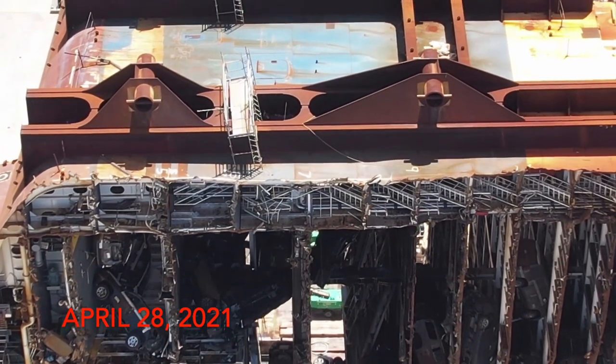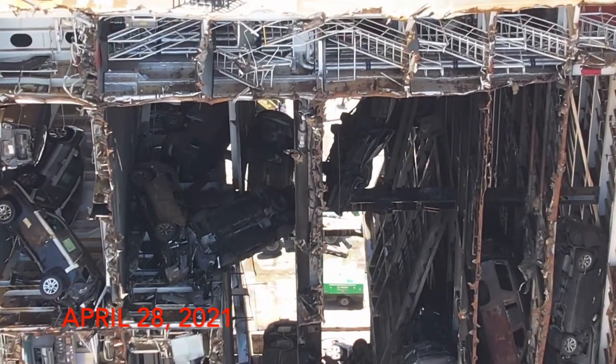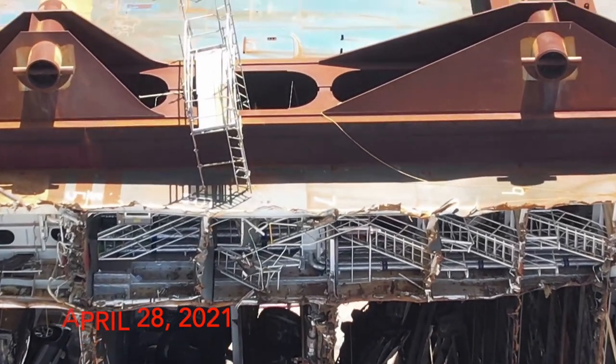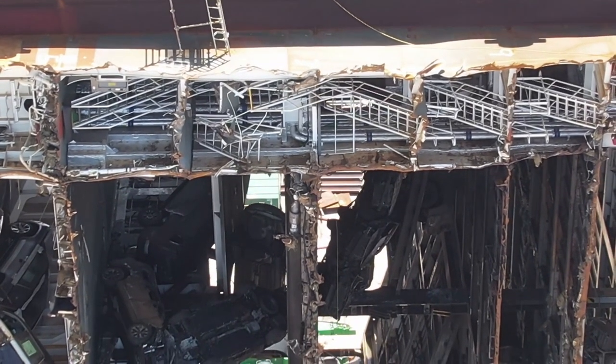Didn't make it out on the boat today, but we went over to the port, put the bird up, and decided to try to get in here and get some close-up shots of Section 7. Now, we're off the forward section of Section 7. This is where they just made the cut through.